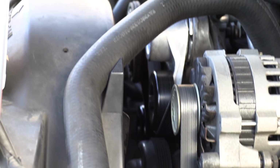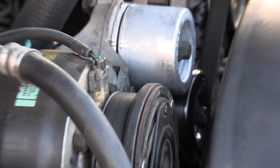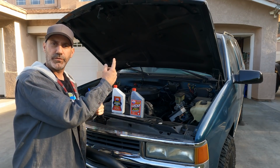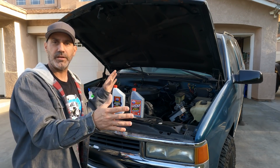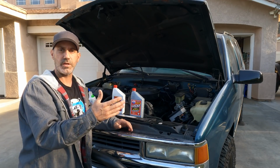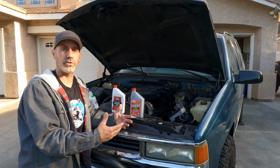So pro tip, when you do the serpentine belt in an older vehicle like this, and you have no idea when any of that stuff was serviced, do the tensioner, and there'll be an idler pulley in there as well. They're relatively cheap and very easy to replace, so do those as well. And then air filter, fuel filter, that's it. I changed the diff fluids after the break-in period, and that's it for the run on this thing. The thing just really is eager to run.